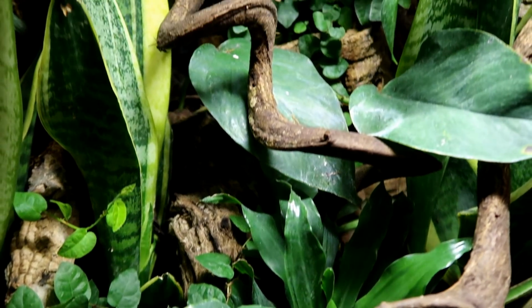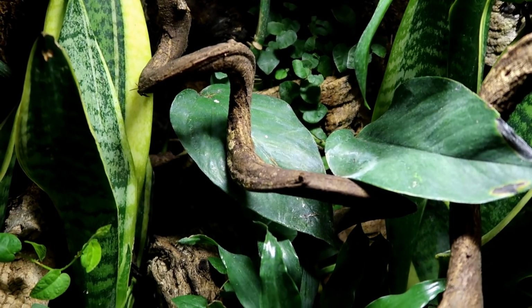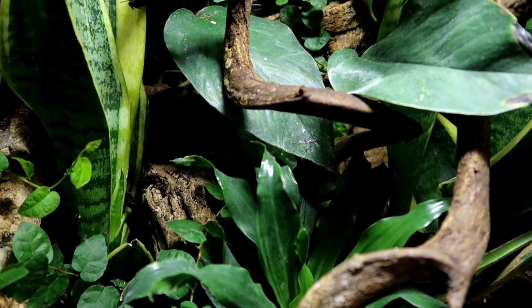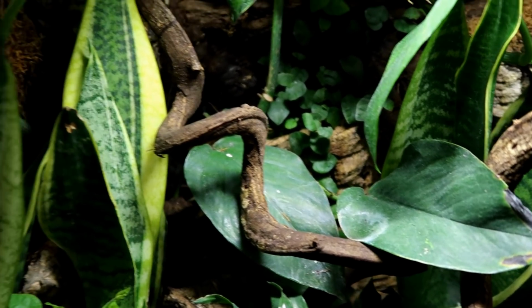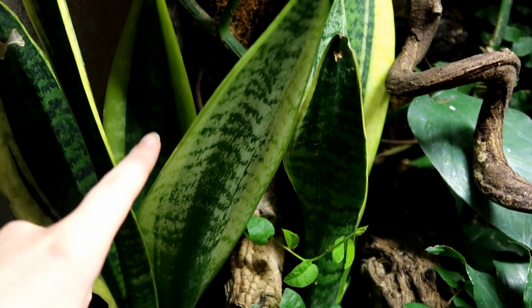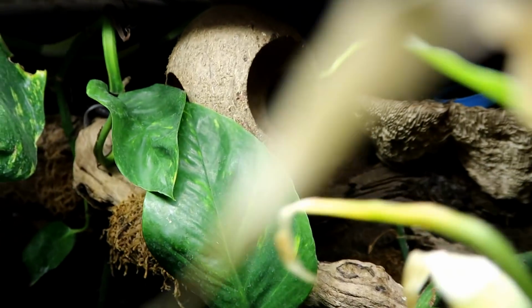Now my other arboreal gecko is a crested gecko, and you're probably more likely to own a crested gecko than a Chahoua. I know in America in particular, Chahoua are hard to come by or they're just really expensive, so I'm sure more of you have a crested gecko rather than a Chahoua. Now as I've said in a previous video, Lyra tends to spend most of her time asleep in a snake plant, so I do see her a lot when she's asleep. On occasion she'll be up here, but today she's actually in a coconut hide.